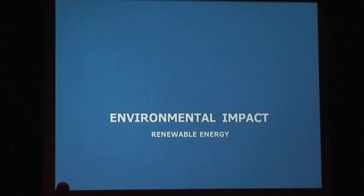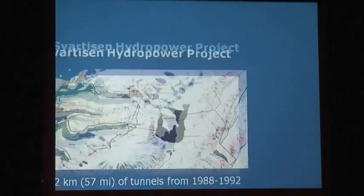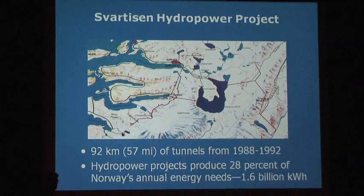I think now you're on renewable energy. And just continuing on with a few more about the projects we've done in the sections on renewable energy, in our case largely hydroelectric projects.